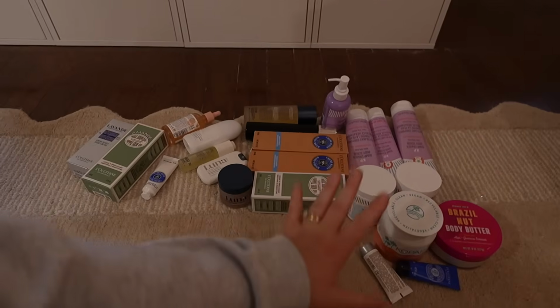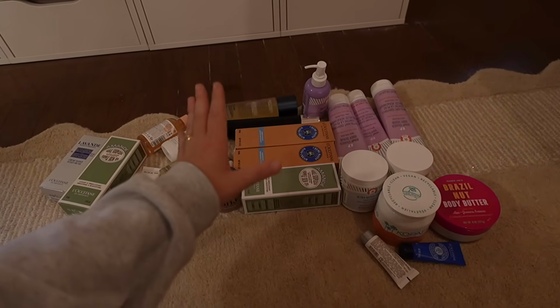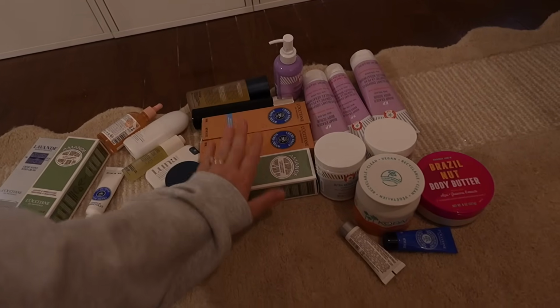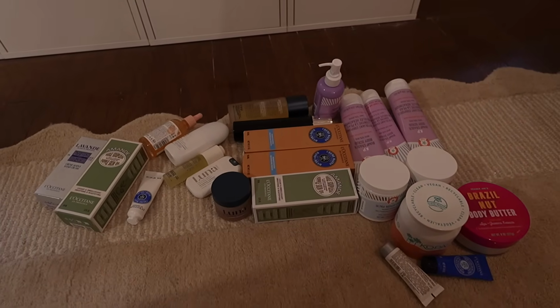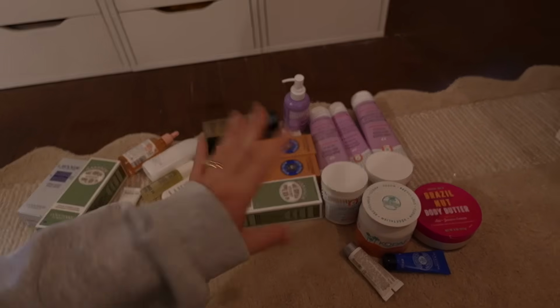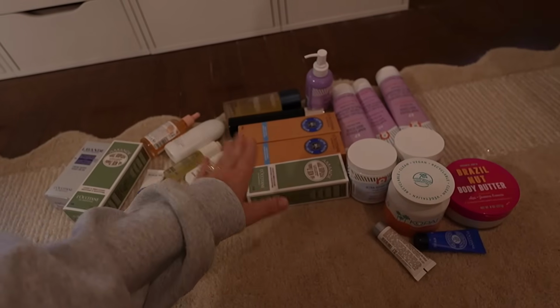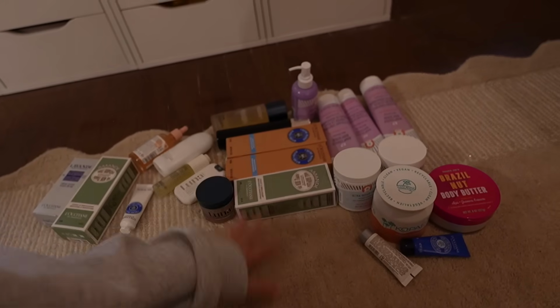All good products, no complaints here. I'm honestly like so thankful to have so many duplicates because the brands send them to me. So some of this I've purchased with my own money, but probably most of it, yeah, for sure most of it was sent to me in PR.